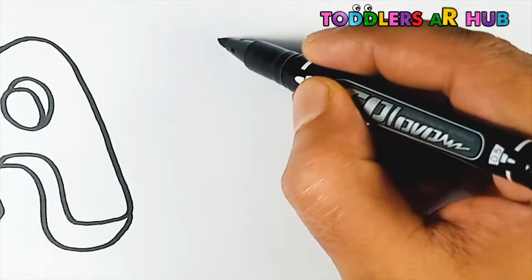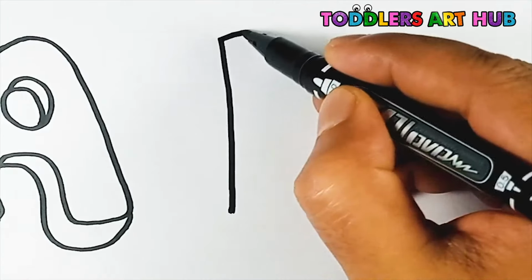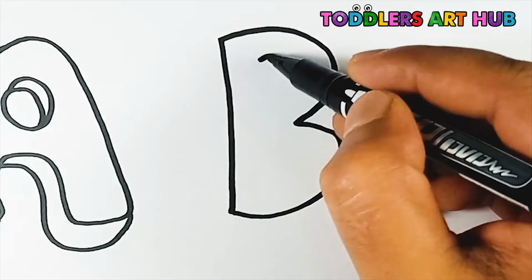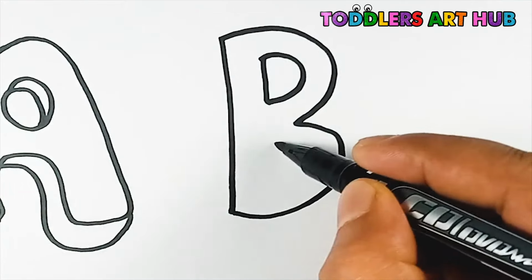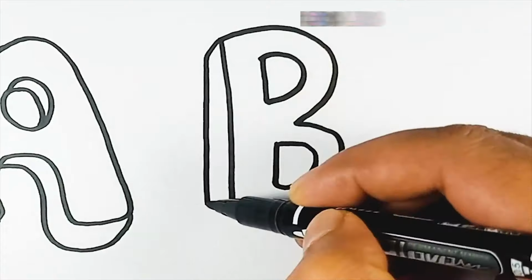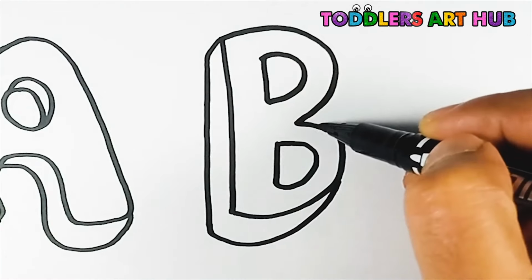Cool! Our next letter is B. Let's draw it just like this. A straight line and then a big, round belly. Awesome! Make it 3D by adding some lines for depth.